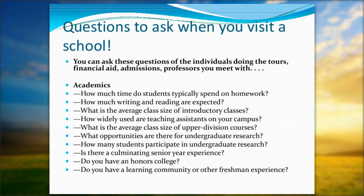This is critical. If you're going to go to a school and teaching assistants are the norm, you want to know that. What's the average class size of upper division courses? So obviously your intro courses are usually going to be larger just because they are. But if you're hearing upper division courses topping out at 500-600 people, that might be an issue for you.